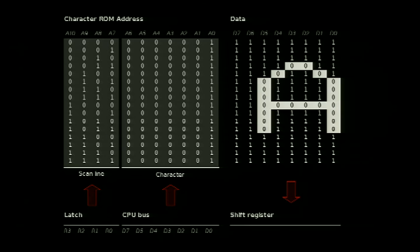Okay, so the output of the ROM, the pixel data, gets into a shift register, which serializes it. If you look at how everything works, at the start, the CPU generates consecutive frame buffer addresses using the I and R registers and the dynamic memory refresh feature.